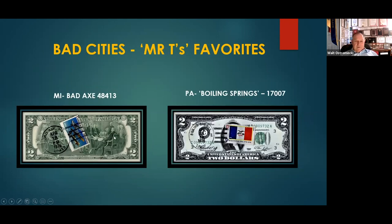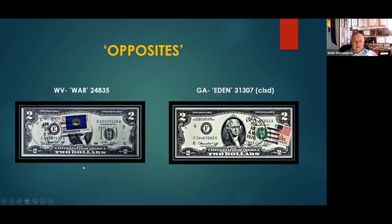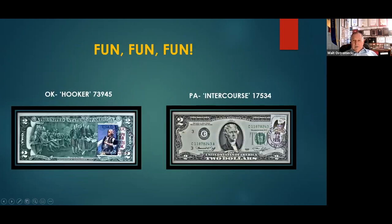And Mr. T from the old A-Team, Bad Axe, Boiling Springs. Ah, here's what we all need, from Montana, Wisdom. And then Oregon has Talent. There's opposites too. Here we have West Virginia War, and Georgia has Food. Sure, you eat a sandwich. What do you usually put on it? Well, you go to Sandwich, Illinois, and you go to Mayo, Maryland.